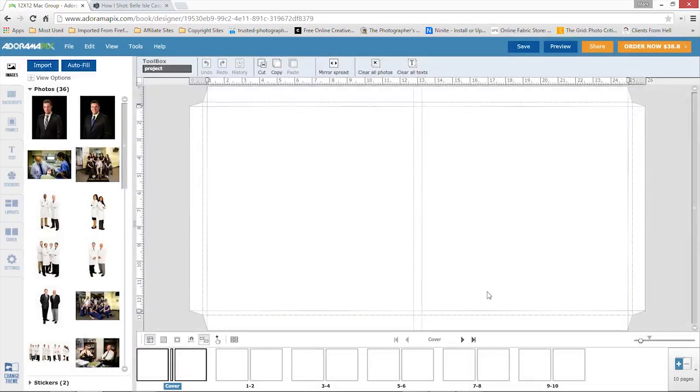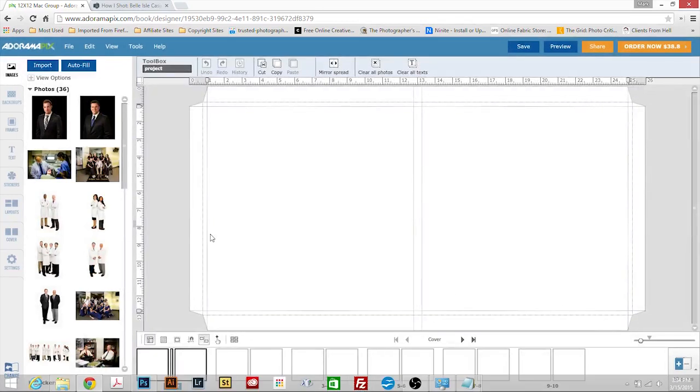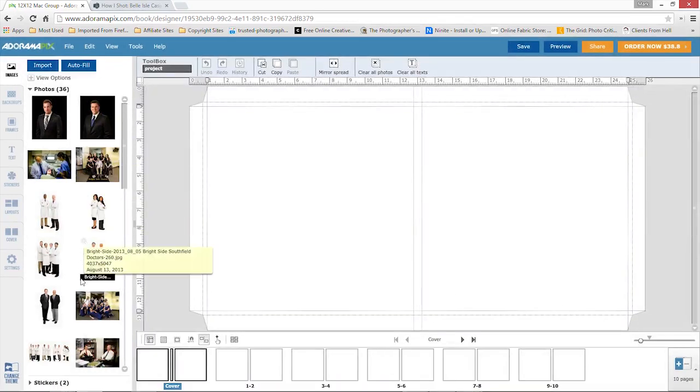Wonderful, moving along. If you look on the left here, you can see all the photos that I imported in, and along the bottom you can see the different pages. Like I said, it starts off as a basic 10-page book. The first is the cover. Right in the middle there's a little bit of a double line. That's going to be my spine.